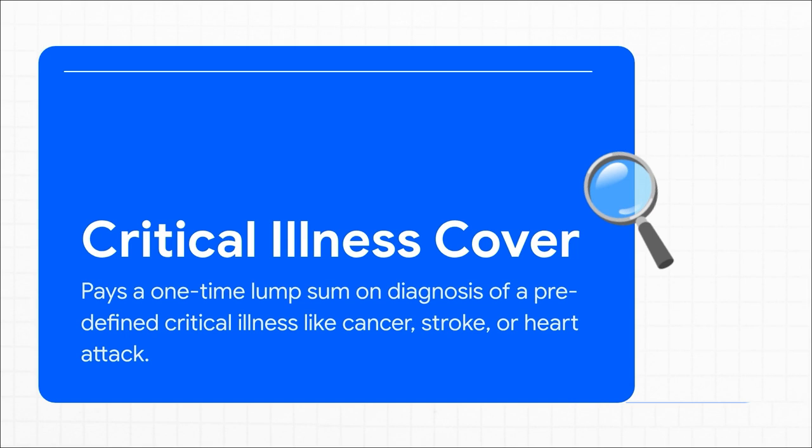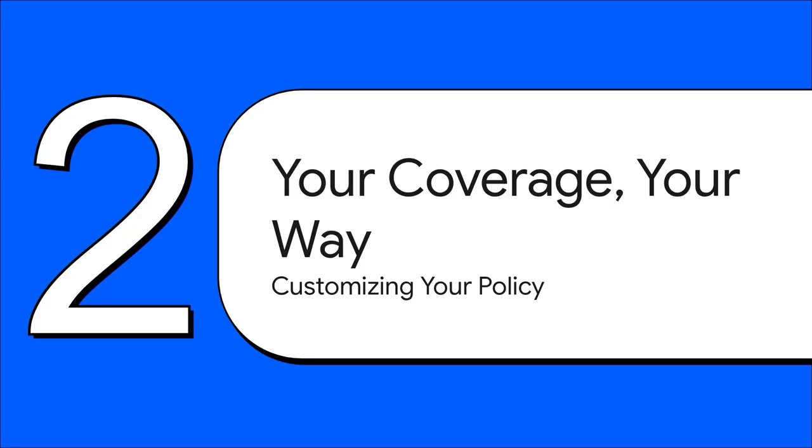And our third path is the critical illness cover, or as we're calling it, the recovery fund. This one has a very specific and very important job. If you get diagnosed with a major illness from a list in the policy, we're talking things like cancer, a stroke, or a major heart attack, it pays you a large, one-time lump sum of cash. That money is for you to use however you see fit, to help manage your life and finances while you recover. So those are the 3 main building blocks.